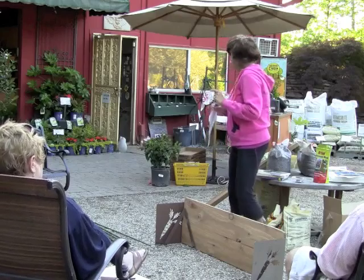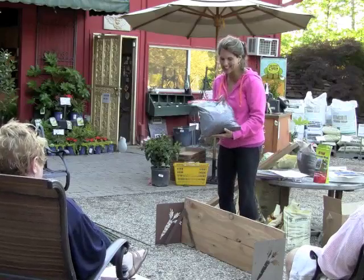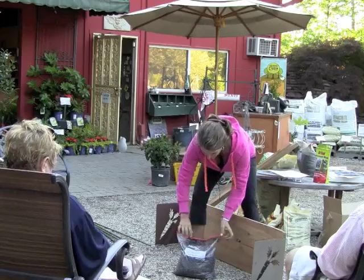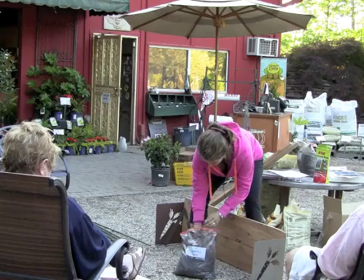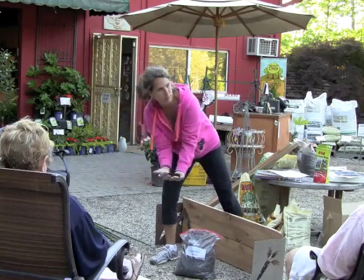When I plant, and I have to do this too, I love this stuff. This is worm castings. This is worm poo at its best. Look at that, isn't that just gorgeous? That is just the prettiest stuff.